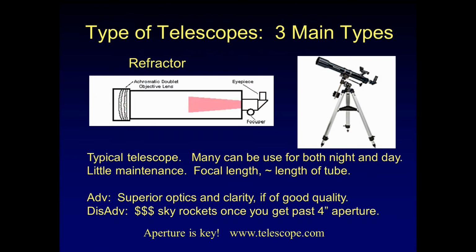Let's talk about the 3 different types of telescopes. This particular one is called a refractor. It's much like what the pirates used back in the day, what surveyors use today. Focal length is the length of the tube. It can be used both night and day for terrestrial work. Requires very little maintenance. Superior optics: the light comes in, comes straight out. Here's a simple example of a refractor on an alt-azimuth mount. Superior optics and clarity if it's of good quality. The catch is the money's going to skyrocket once you get past about a 4-inch aperture, because this is glass up here, and you're talking about a refined piece of glass that's more than 4 inches. Your price is going to go up, and so will your transportation issue.